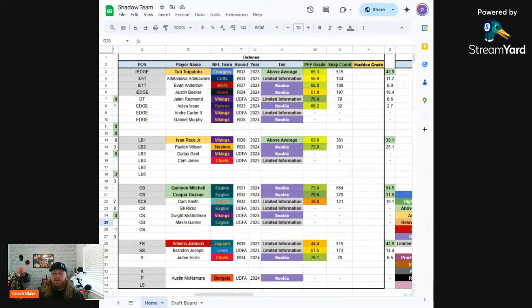I'm hoping Peyton Wilson can get to a level where I can give him a tier, because, again, that 72.9 grade, if that holds or improves throughout the rest of the season, would love to just put him down as an above average player for this group, especially next to Ivan Pace, who should be able to hold at 30 snaps, but just has these weeks where it's just killing that average. So just a weird situation with both of them.